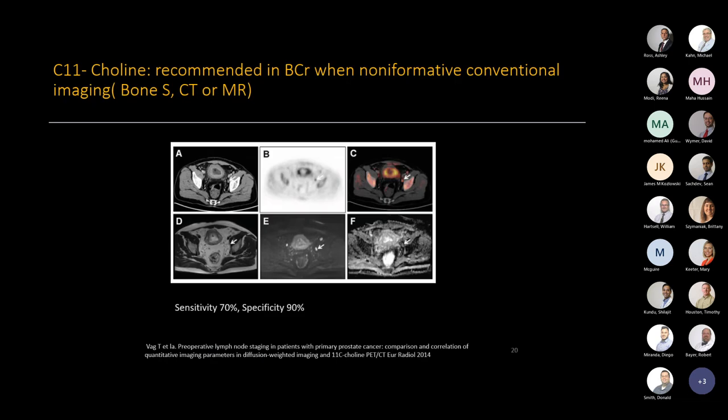It was recommended in biochemical recurrence. This is very important because insurance coverage is also very related to the recommendation. So the C11 choline recommendation was biochemical recurrence, similar to the Axumin recommendation, when you had non-informative conventional imaging on bone scan or CT or MRI. Its sensitivity is okay, 70%, but the most beneficial part of C11 was the specificity.